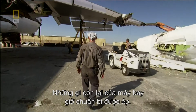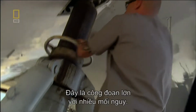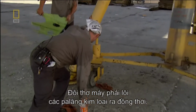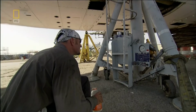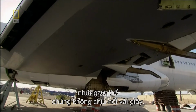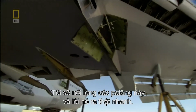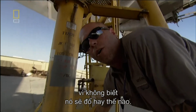What remains of the Jumbo is now set to be crunched. Pete, you gonna do that one? This is a grand finale with a perilous edge. The mechanics must get their metal jacks out of the way one at a time. Soon, only the makeshift wooden jacks will support the aircraft, but they may not hold for more than a few seconds. I'm going to loosen these jacks and pull it out real quick. Well, I'm basically going to let the air out and run because I don't know if it's going to fall or what it's going to do, so.